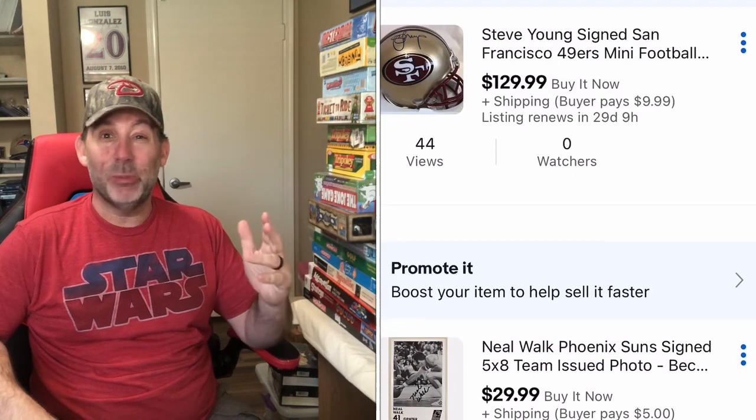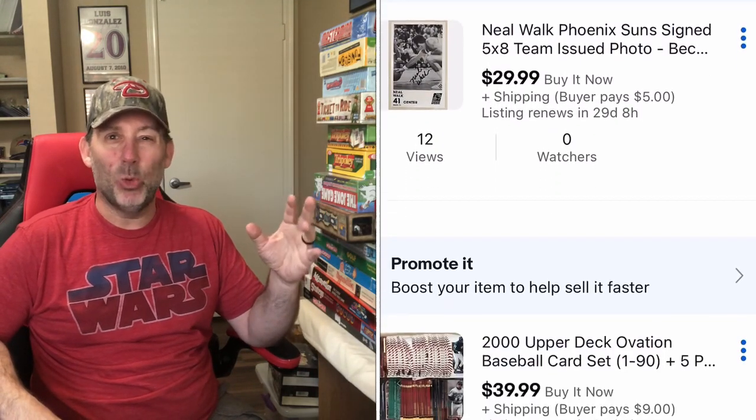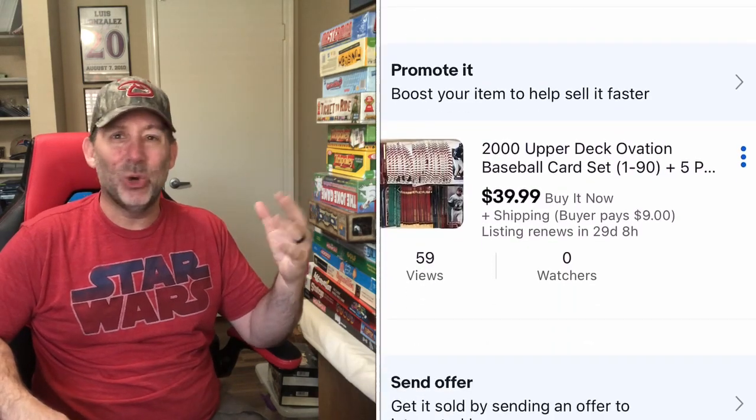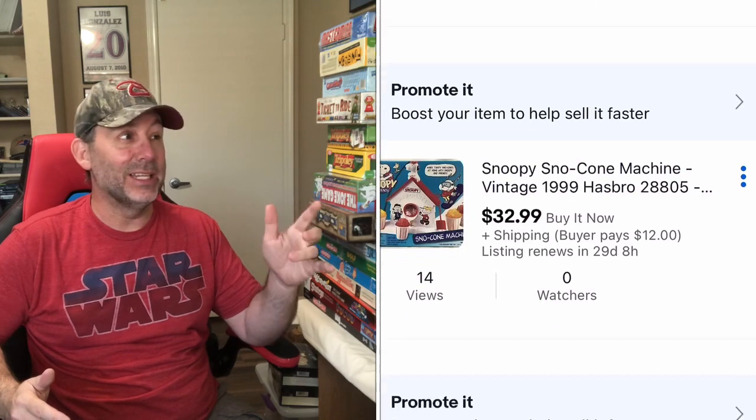Looking at my list here, there's 9 items, and I'll scroll through it on the side of the screen. I'll put it in as a pop-up. I listed a Steve Young autographed mini helmet, just got that authenticated, and another autograph from an ex-Phoenix Suns player called Neil Walk. He passed away like 6 years ago, and there's not a whole lot of autographs of his out there, so I went ahead and got that authenticated and listed.